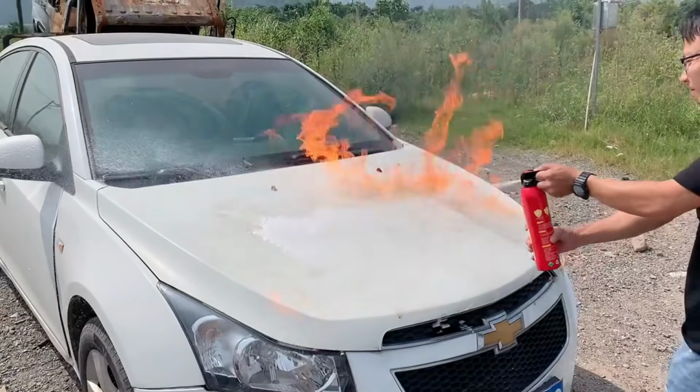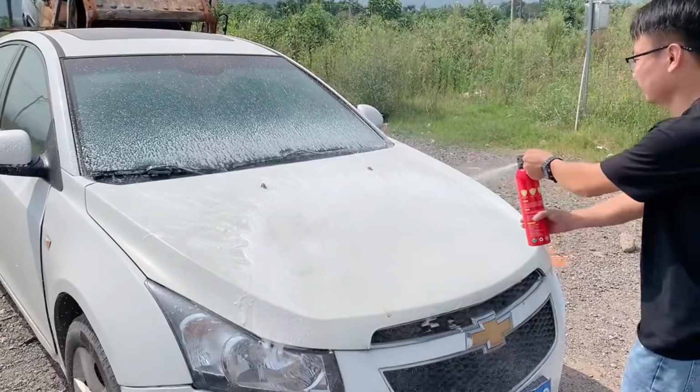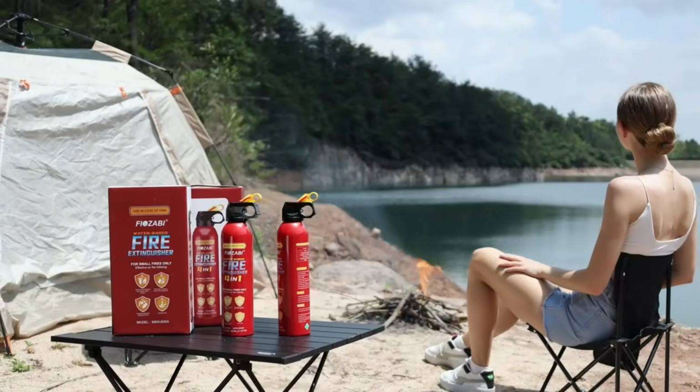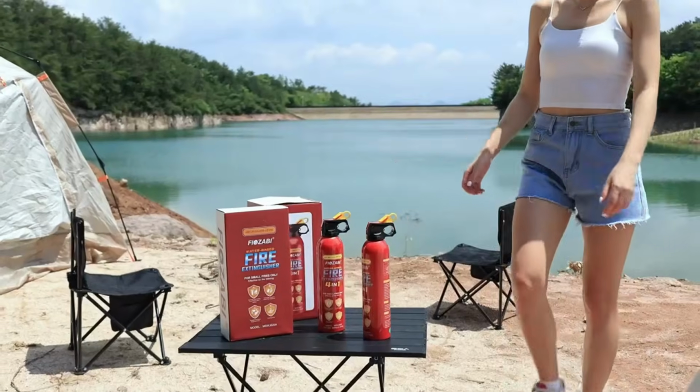A car fire can escalate in seconds, and choosing the wrong extinguisher could cost precious time. Here are 5 car fire extinguishers worth comparing before hitting the road again.